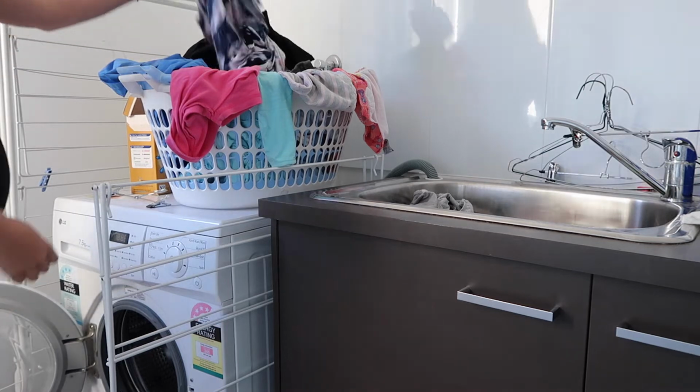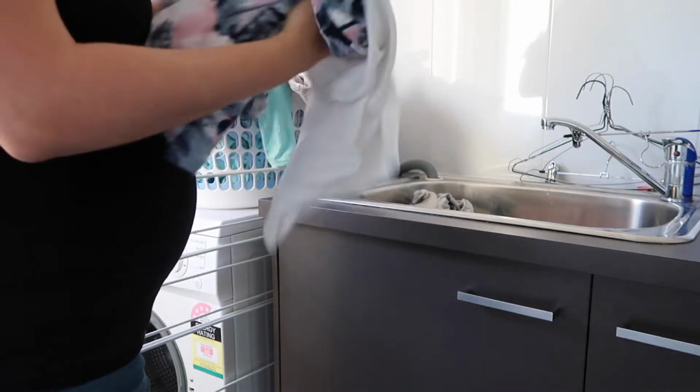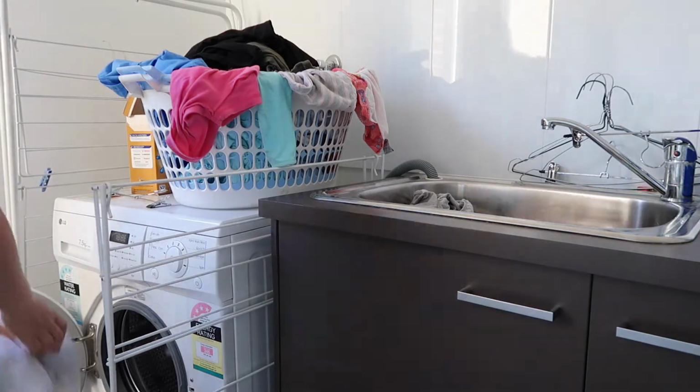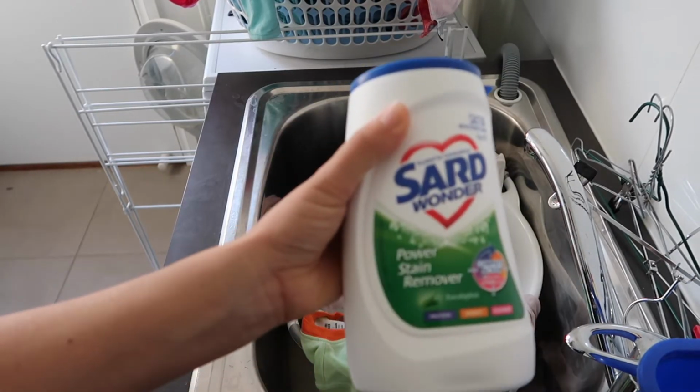So we've just finished breakfast and I've just gone downstairs and I'm going to get the laundry sorted. We've got a super busy day ahead of us today. I've got toy library duty this morning for an hour and a half, and then this afternoon I've got a doctor's appointment. So I'm just trying to get a start on things.